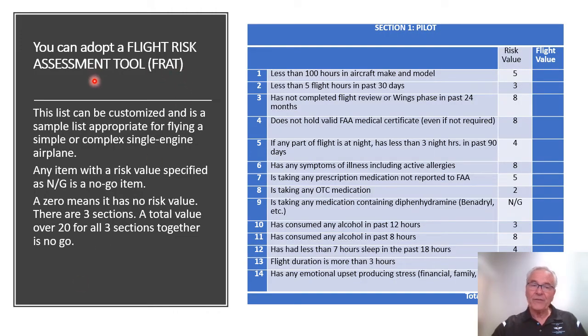You can adopt the flight risk assessment tool, which, if you have that sheet that was passed out, has 3 sections to it. This list can be customized and is a simple sample list appropriate for flying a simpler, complex single-engine airplane. Any item with a risk value specified as NG is a no-go item. There are legalities to that, or why they're even in here, but we can talk about that. I'll talk about that a little bit later.